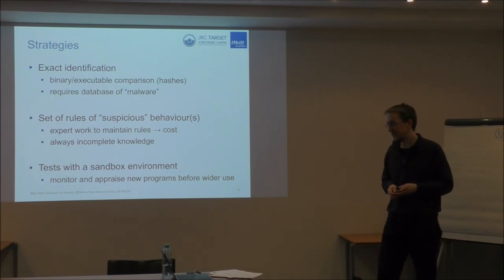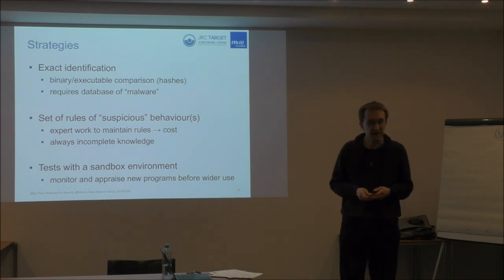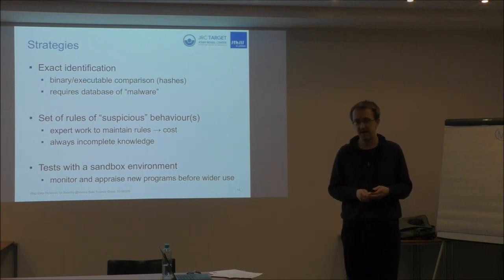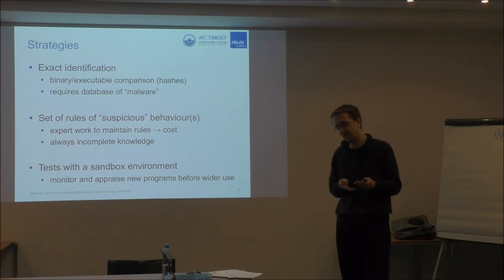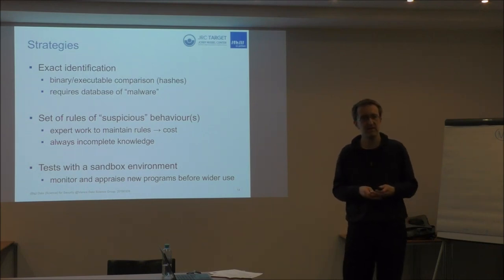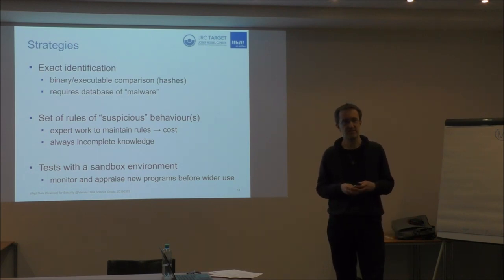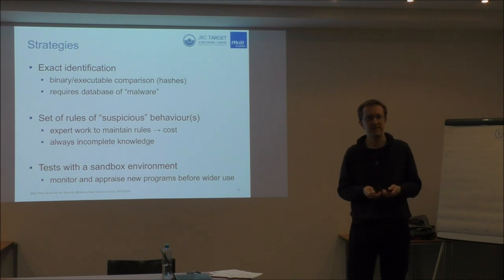So the second approach is, well, I write a set of rules for suspicious behavior, because malware behaves in a certain way, and so I hope that when an expert thinks about how good programs behave and bad programs behave, I can set up some rules and catch when a program misbehaves. Of course, this requires an expert, and an expert's time is expensive, so this means costs, and it has to be maintained, and it is guessing, and it's probably always incomplete.